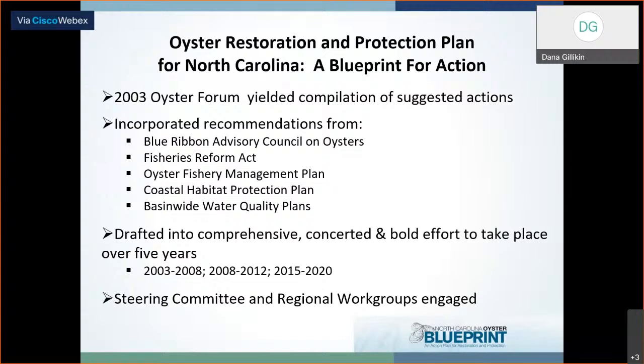We've issued it or reissued it roughly every 5 years since its first draft. It's guided by a statewide oyster steering committee, as well as regional and strategy work groups that help to inform the actions and keep the motivation going for implementation.